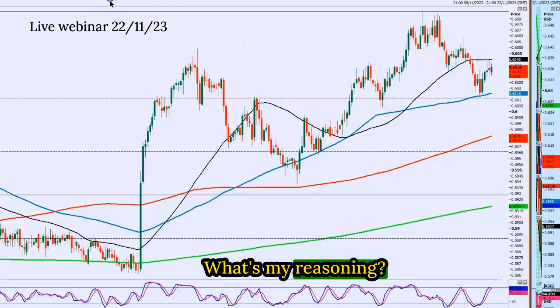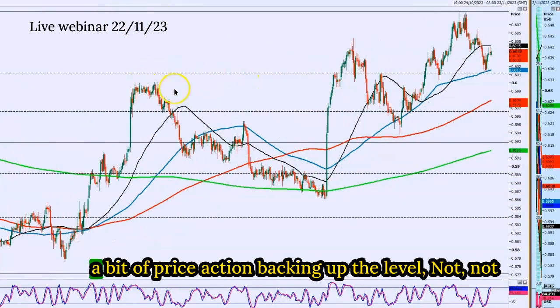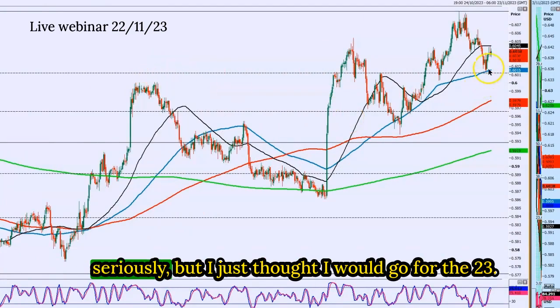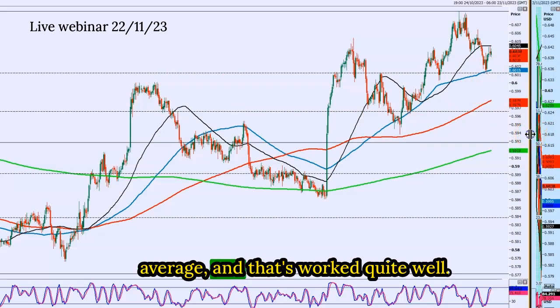What's my reasoning? Very simple. Hourly chart. I threw some fibs on. I had a bit of price action backing up the level. Not seriously, but I just thought I would go for the 23.6% fib, 100-hour moving average, and that's worked.